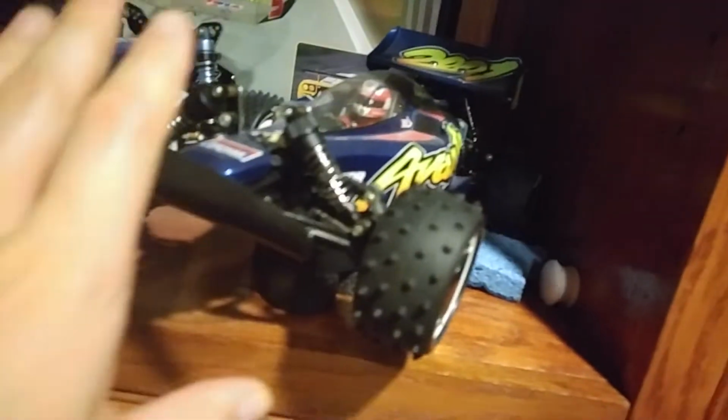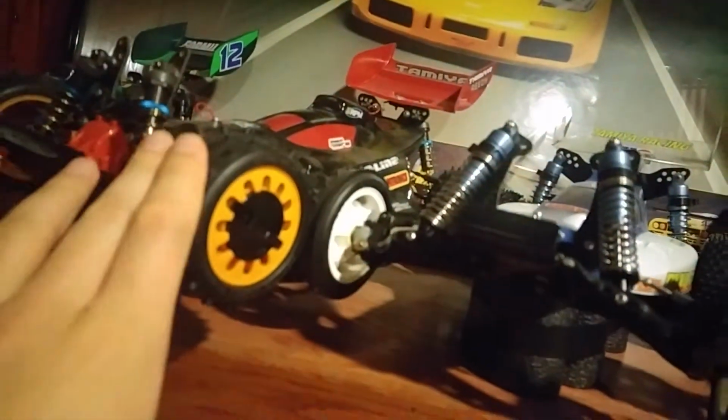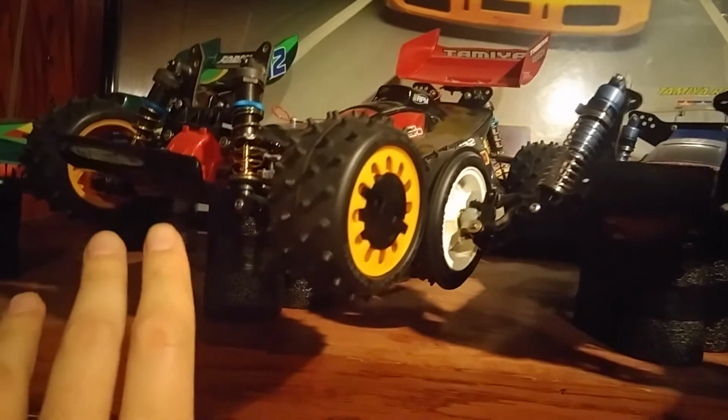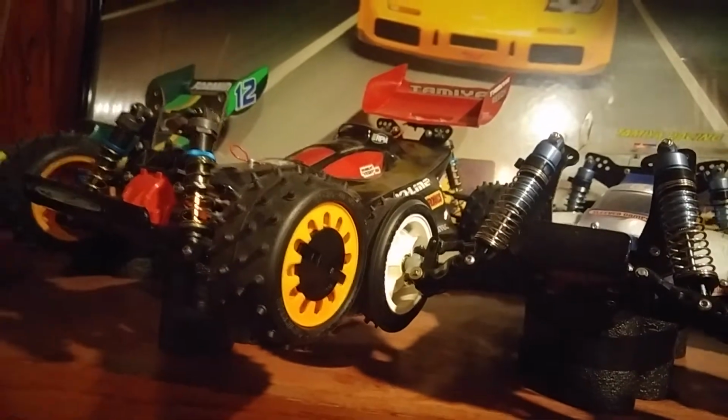And I have here another Avante. This is an Avante 2001, an original one with the white rims. These are very hard to find, white rims. This is a Tamiya Dynastorm. This over here is an original Tamiya Top Force. This is a Top Force, but it's really a conversion. It was originally a TA02 truck, a Chevy S10 truck that I got when I was a kid, and I converted it to a Top Force over time.